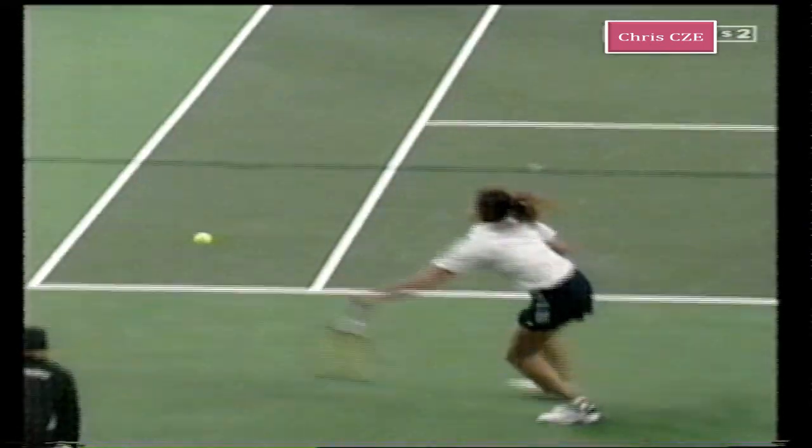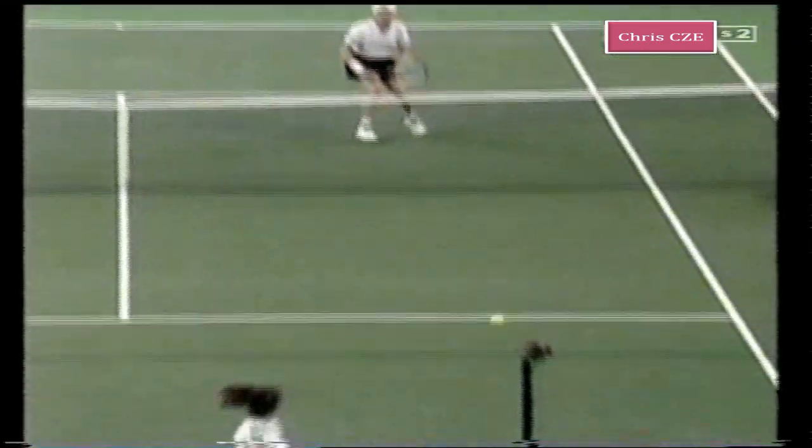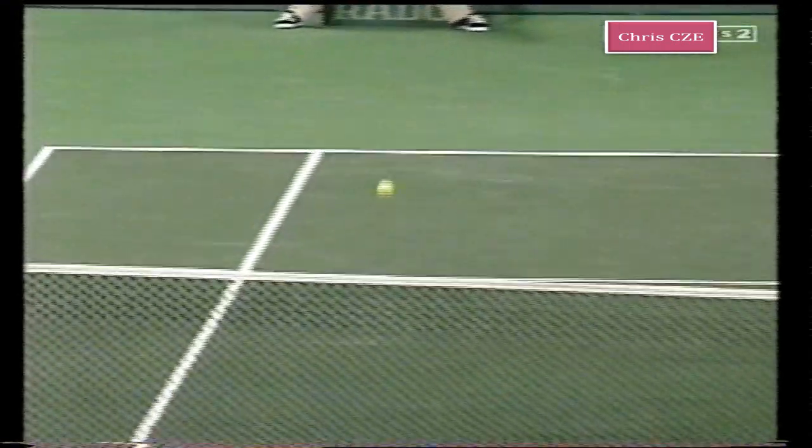I wonder about Jana Novotna sometimes. Look, here's this point again. I mean, take one step in and smash it. Step and smash. I mean, the ball only has to be 6 inches higher than what it is. Yeah. And you can generate 30 miles an hour more speed.